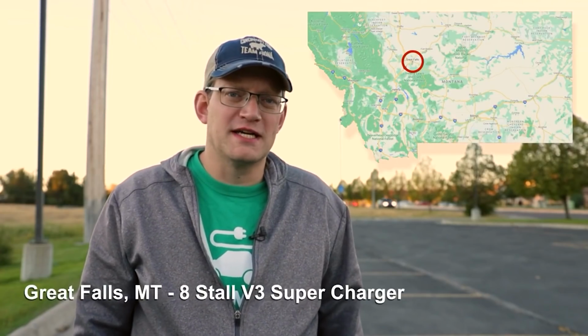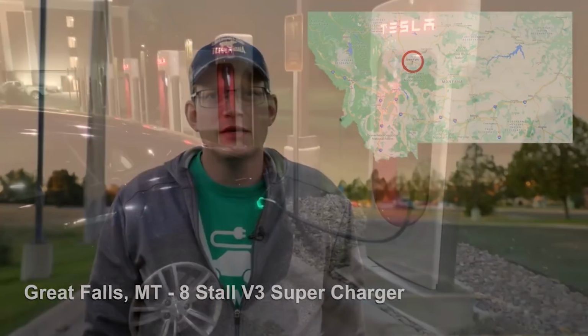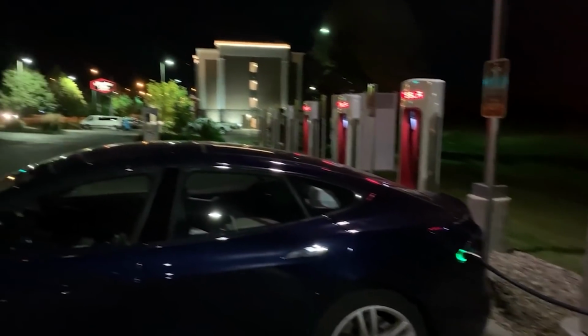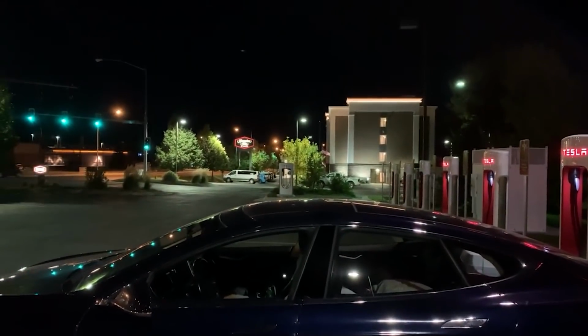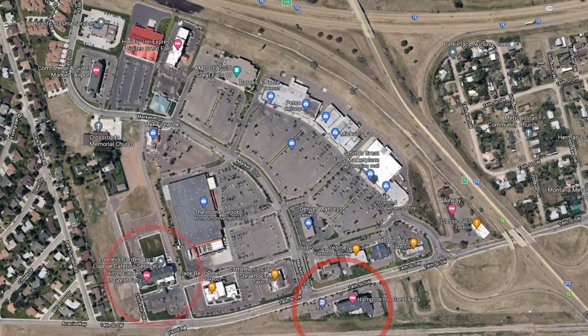Now you know! Good morning from Great Falls, Montana. I'm at an 8-stall Supercharger at the Hampton Inn. This V3 charger can deliver 250 kilowatts, so it's great for a quick charge, but there's lots of amenities for a longer meal or shopping stop, or an overnight here at the Hampton Inn, the Garden Inn and Suites about a block away, or the Comfort Inn and Suites and the Holiday Express, which are also nearby.